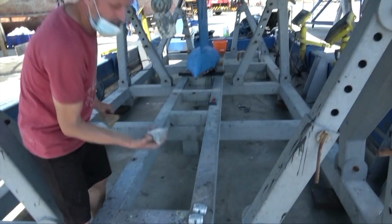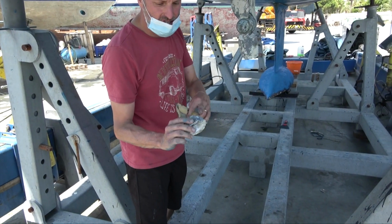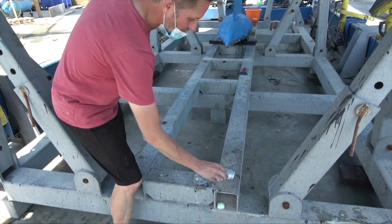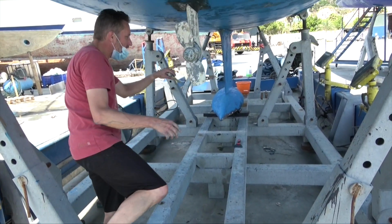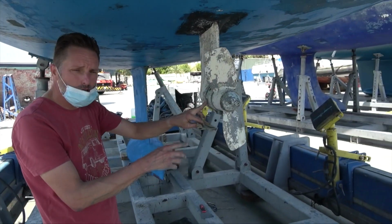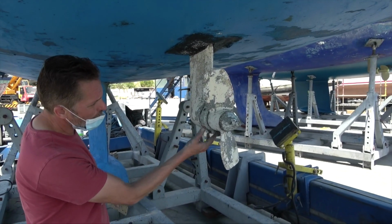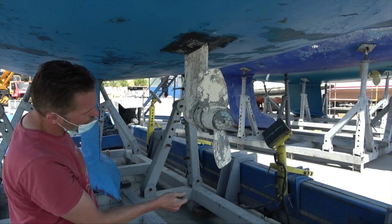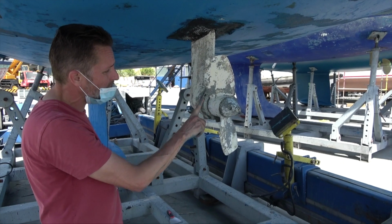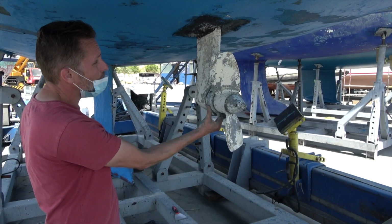This is what an anode looks like when it's disintegrated. This is what they look like when they're not disintegrated. Ours on the side here has started to disintegrate a little bit, but given that it's been on for 2 years, it's actually in pretty good shape. So I think I'm going to leave it on longer. They're about 60 quid each, so 70 quid each. So it's worth keeping it.